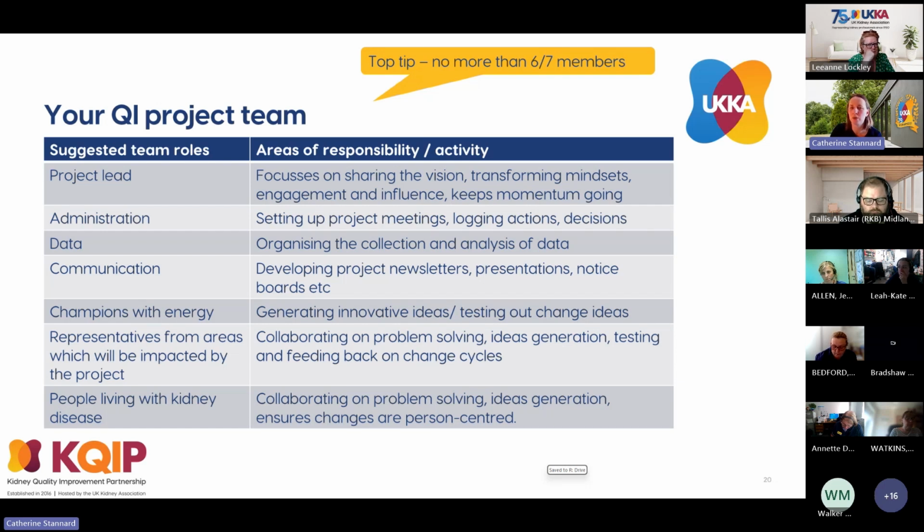And some of the roles that you might want to think about allocating are a project lead. So you want somebody who leads the project. They focus on sharing a vision, transforming mindsets, engaging other people and keeping the momentum going. You might want somebody who's in charge of all the administration of the project, so setting up project meetings, logging actions and decisions. It would be great if somebody in your team is used to working with and understanding data, because that's so key in quality improvement. So think about whether you might have a data lead in your QI team, somebody that organises the collection of data and then helps to analyse it and present it to the wider team.